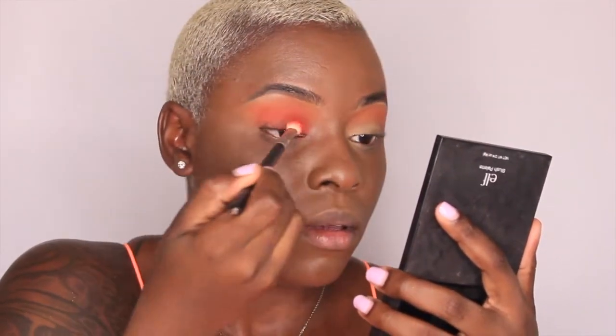You just wanna keep building the intensity of the shade until you get it to your liking. And you don't have to use the Take Me to Brazil palette. You can use any palette you have, but it's basically an orange and red. So any orange or red eyeshadow will do. So just packing them on my lid. And usually I would use a packing brush, which I think I will switch to.